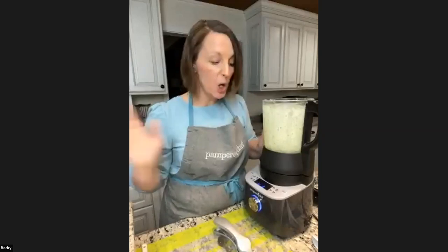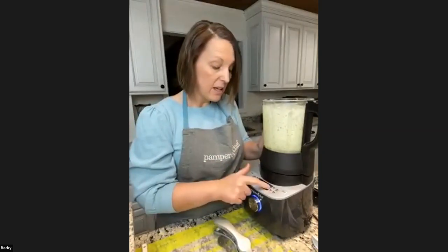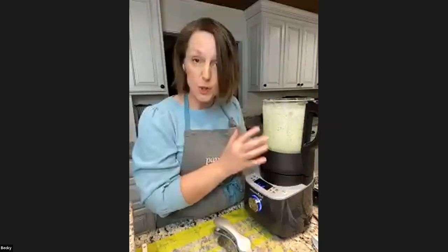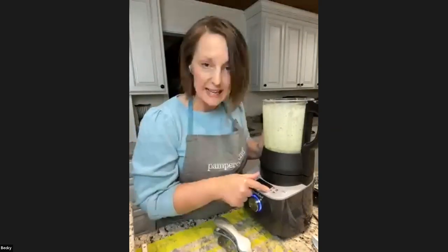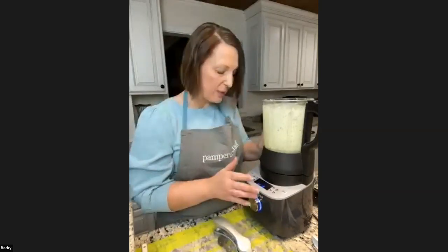It'll show you how to make peanut butter, almond butter. And not only soup and sauces, but hot fudge, caramel sauce. And you can make jam. Literally, you just put it on the setting and let it do its thing. And you can grind wheat berries if you're doing your flour. I like to grind rolled oats for oat flour. It can do so many things.